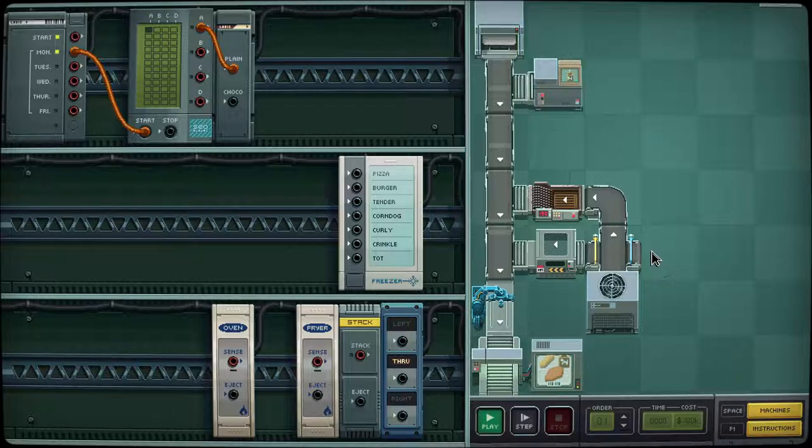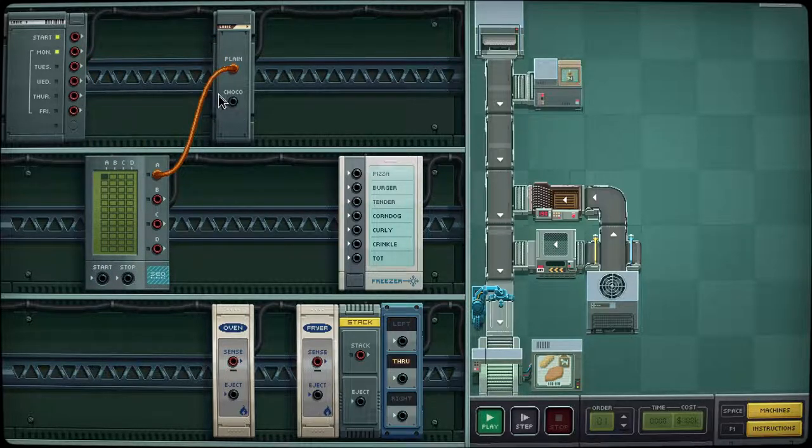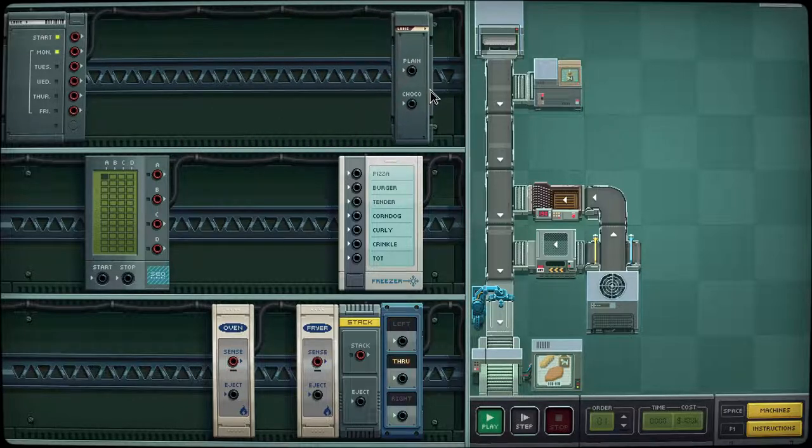Now, we could also make this a sorter instead, and then it would have the ability to hold up something going into the fryer if we wanted. But I can always just delay sending it out of the freezer, so I don't think that's very valuable. And this way I don't have to spend a wire on going straight if that's what I want to do. All right, well, we may as well get started, see where we're going to get on this.